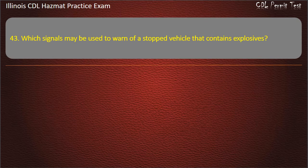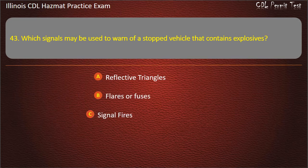Question 43. Which signals may be used to warn of a stopped vehicle that contains explosives? Reflective triangles, flares or fuses, signal fires.